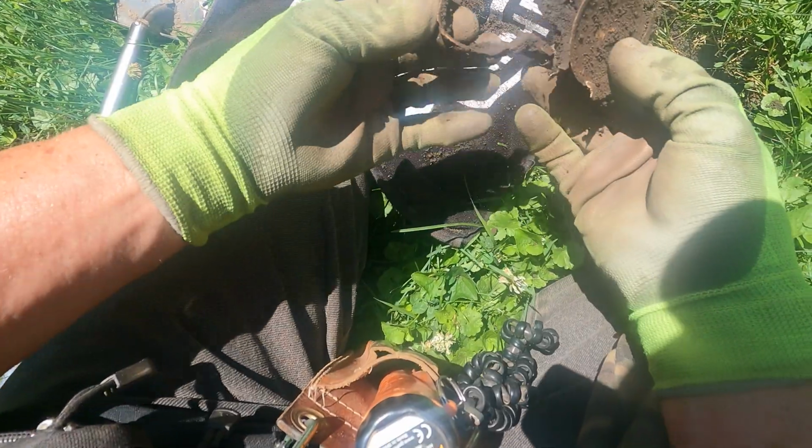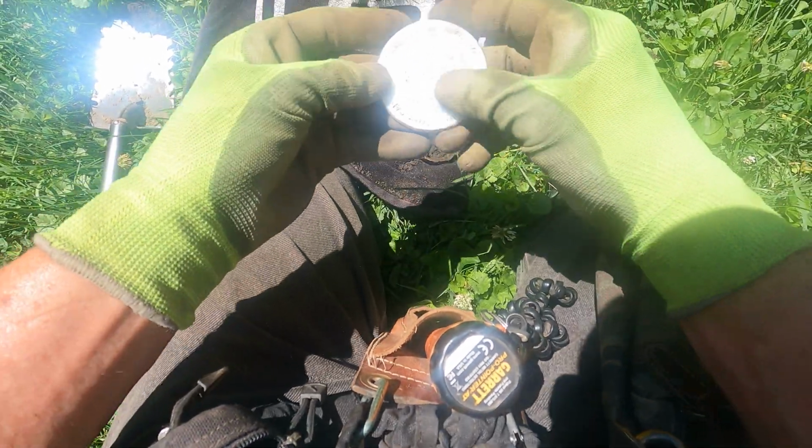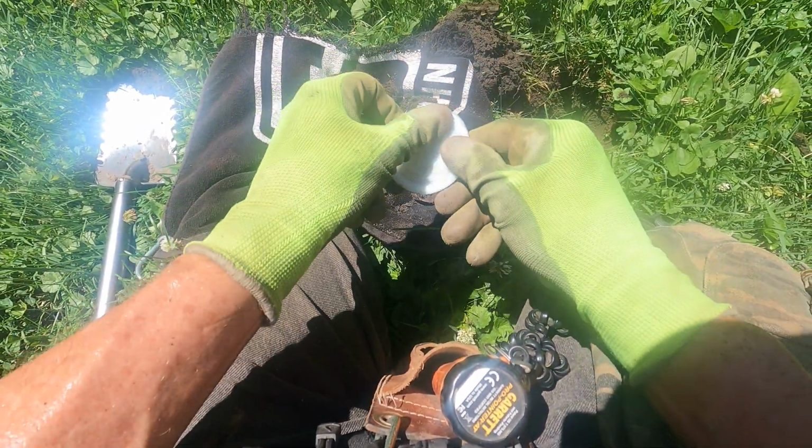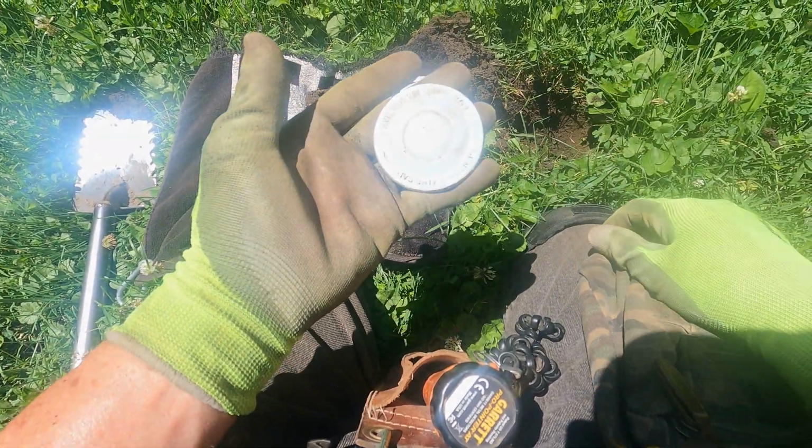These canning jar lids are so common to find, but I'm always fascinated by the porcelain inserts. They're just kind of pretty in their own way. On to the next beep.